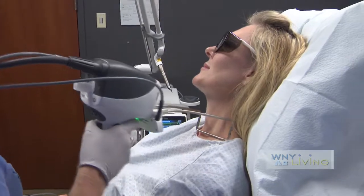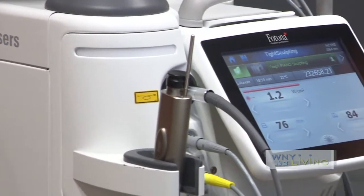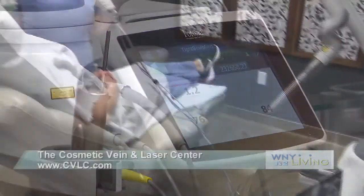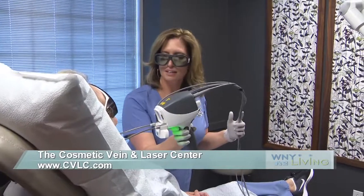This is a brand new laser system for our practice. We're the only ones in Western New York with it, and it gives us the ability to treat people non-invasively, to tighten skin and a few other things that we'll talk about. But I'm really excited about where we're going with this device. It gently heats tissue, and this can be done on all different layers of skin and even beyond.